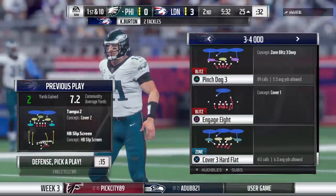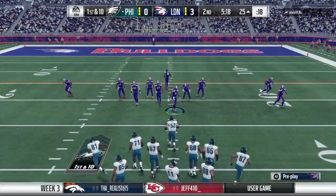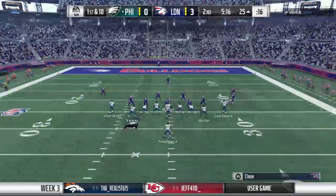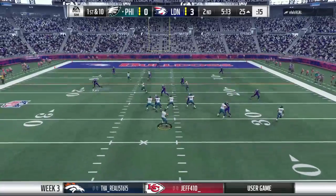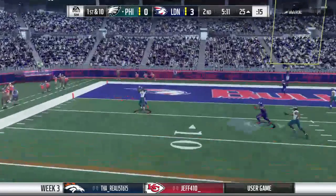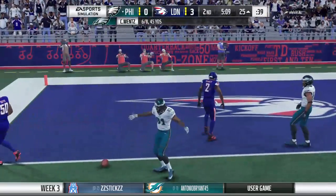In order for a screen pass to break big, a lot of things have to come together and be well executed. But all it takes is one small thing to go wrong and keep it from being a big game. To throw is Wentz. His throw's going to be incomplete.